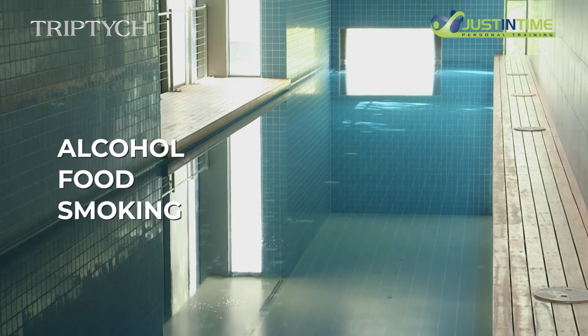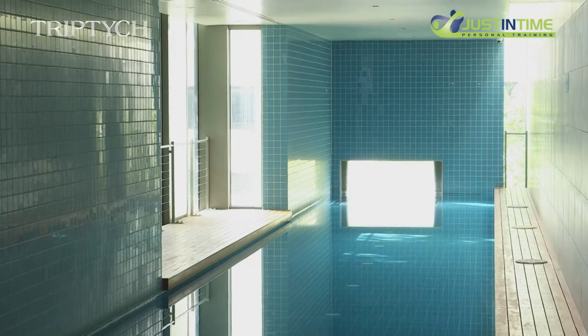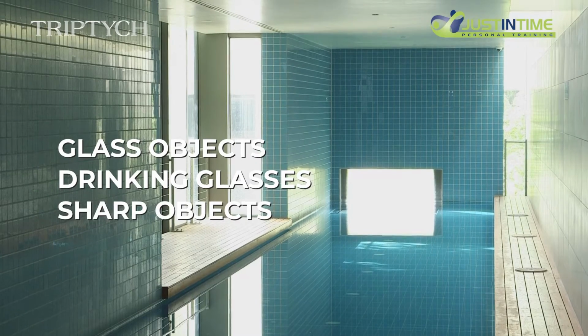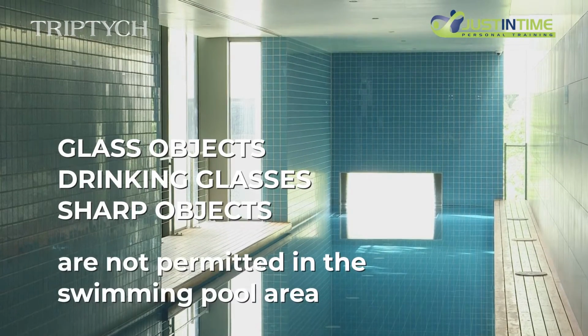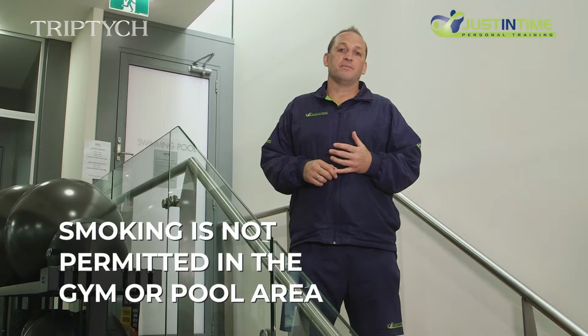Alcohol, food and smoking are not permitted under any circumstance in the swimming pool area. In addition to this, glass objects, drinking glasses and sharp objects are not permitted in the swimming pool area. Just remember, there is no smoking in the gym or pool area.